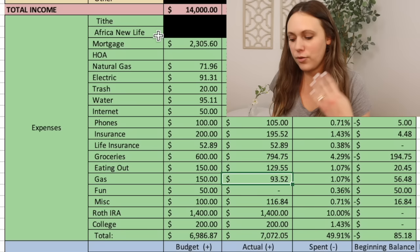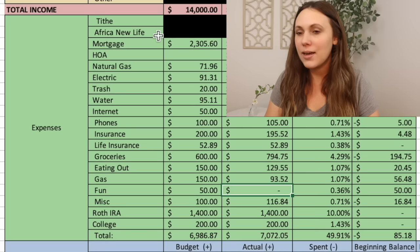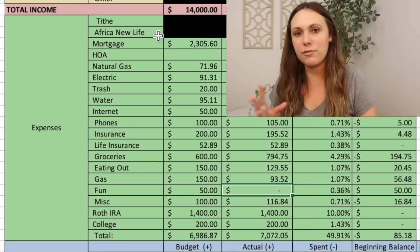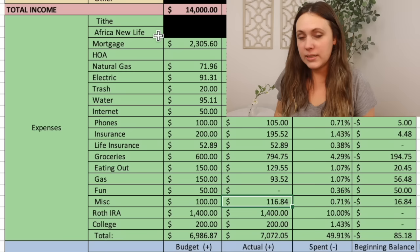Fun. We didn't do anything fun this month, but I am hoping that we can do something this month of April. I am considering buying a membership to something that we can do as a family. Some things are just so expensive to go do. I know there's many free activities that you can do around Phoenix, and I'm trying to figure that out and learn what's available and what we can go do. But I was looking at maybe doing the Children's Museum membership and seeing about that. So we'll see.